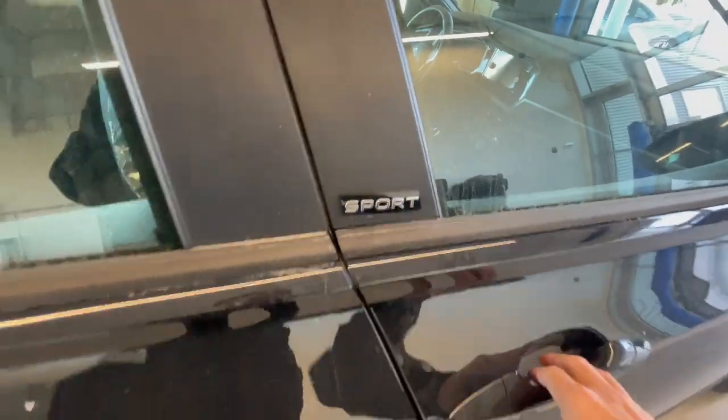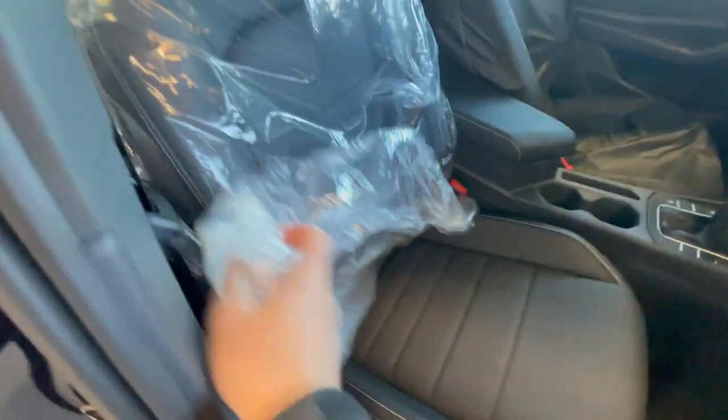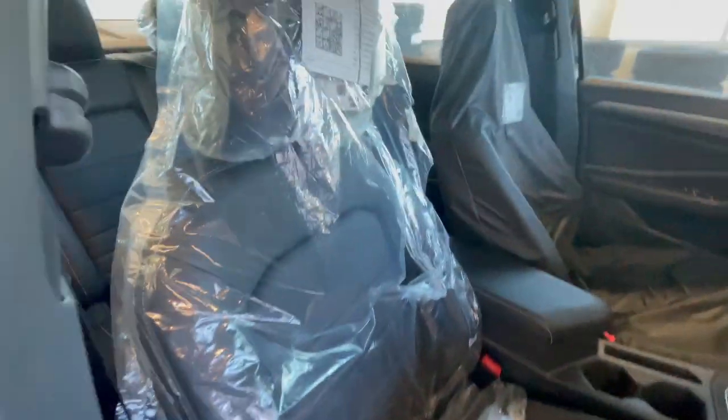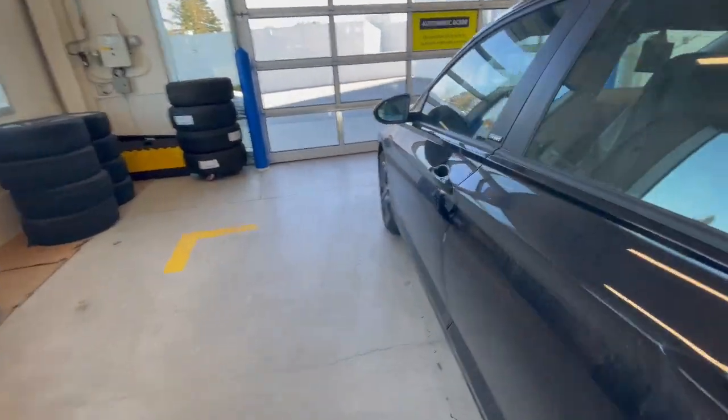See what the sport's on this side as well. Passenger side, again, same thing. Pretty much the same kind of seat here. Same thing for the driver's side as well. So moving on to the main part, the driver's side. So on the driver's side, I'll show you here.